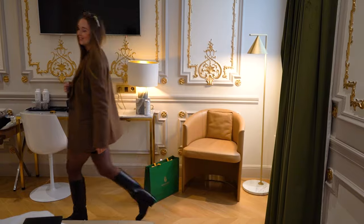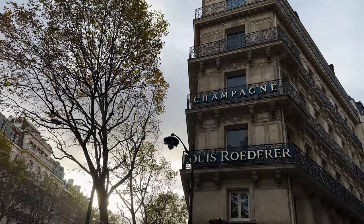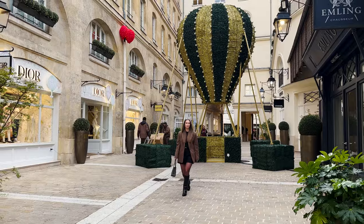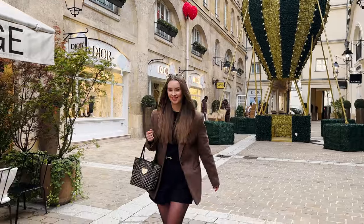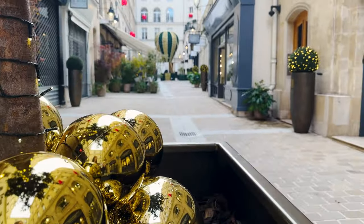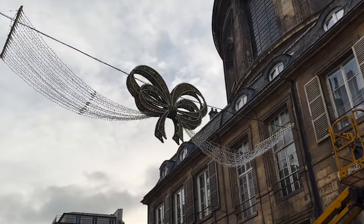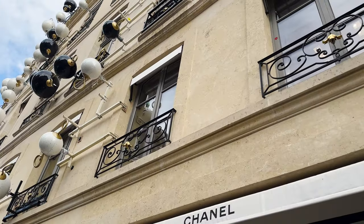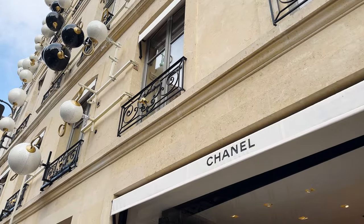Ready to go? Sun is coming out. So lovely. We've not really seen the sun for the past 3 days, because it's been raining, but looks like a beautiful day today. Christmas decorations are still in the making, while at Chanel we already see the pearls up again. Seems like it's the same decoration as last year.